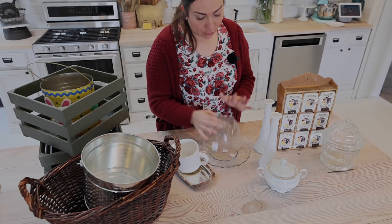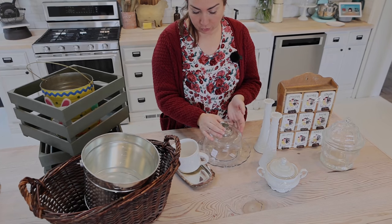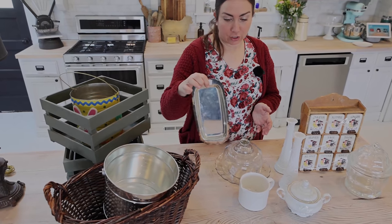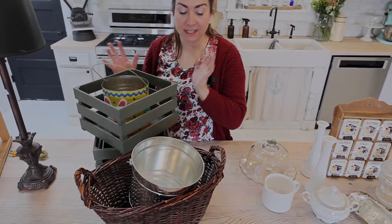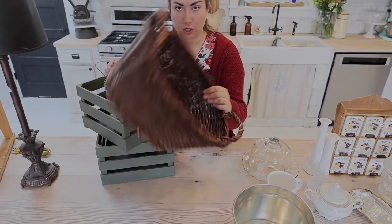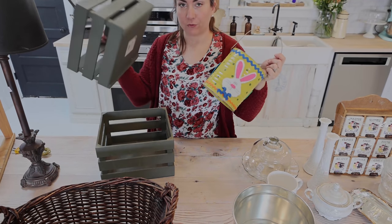This is a marriage, so I have a $1 plate with a ruffle edge, and then a $1.50 cloche, 75 cents for this cute creamer, and then only $1 for this tarnished silver dish. And this side, we have $2 for this paint can, $2 for this basket, and then $1 for this can and $1 for each of these crates.